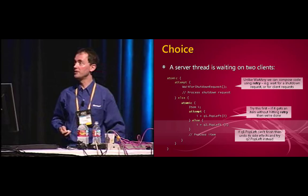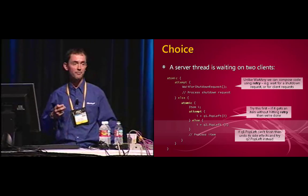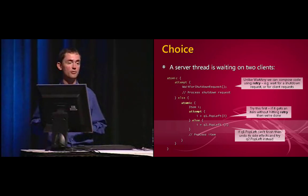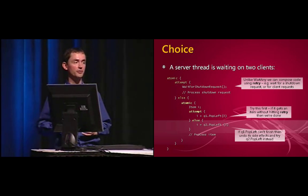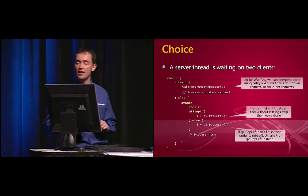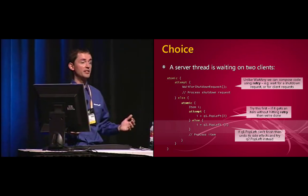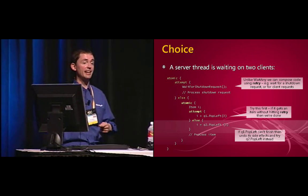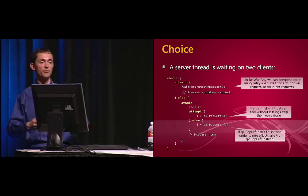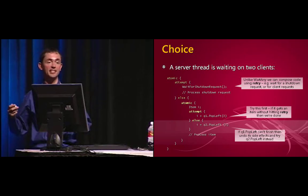In fact, there's more that can be done with retry. We have a second construct that allows a kind of choice between two operations that a thread might want to do. An example to have in mind here is perhaps that we have a server that has a number of queues that connect it to different clients, and we want to try to take an item from whichever of those queues has an item in it next.